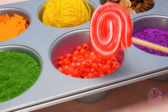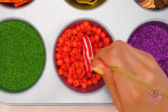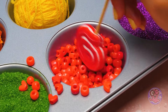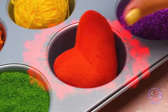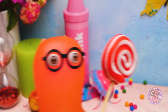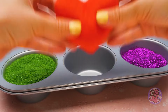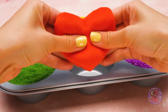Huh, I wonder what will happen if I mix these beads with this candy. It'll help us find out the biggest secret of our favorite pink slime. I can't wait to see the result. Oh, my feta! Oh, it's such a soft, sweet, cute little thing! Oh, Sue, don't throw the candies around! I gave it to you from all my heart!